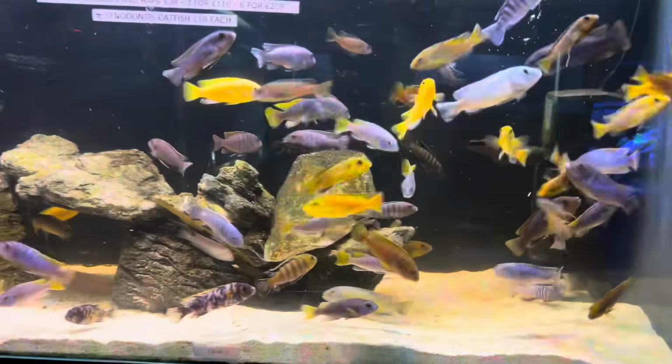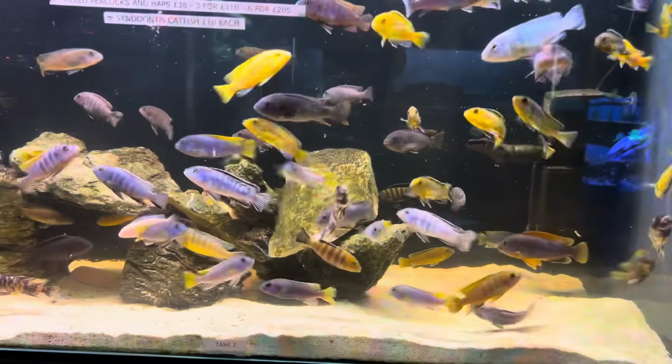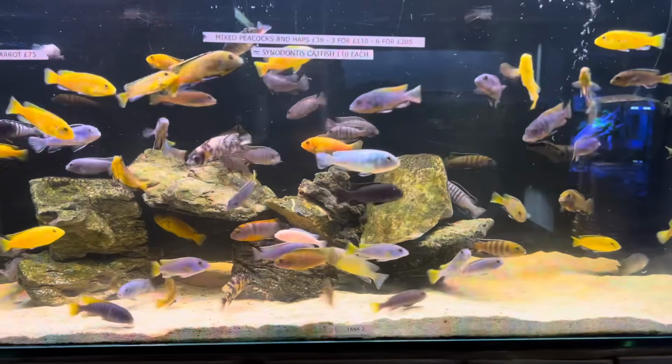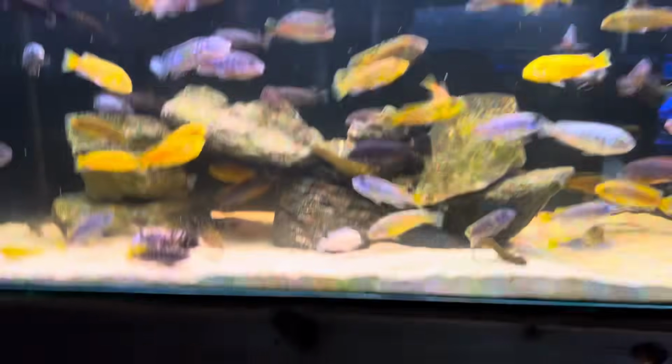I think we've got them about £15 each, these. I've not gone round a few fish shops, so I don't know what competition is selling them for, but really, really nice. Some really nice Boona there, guys.